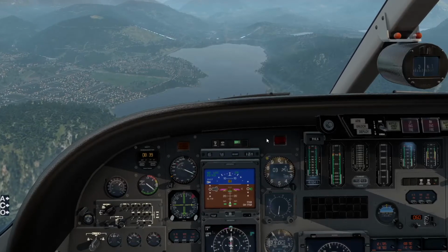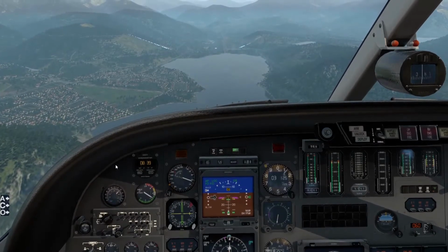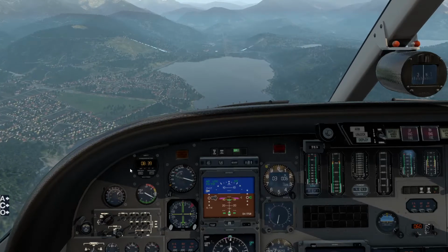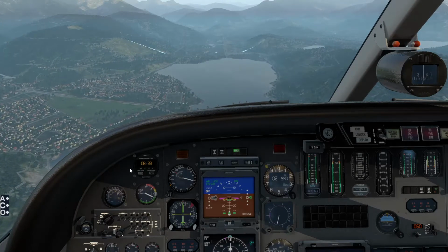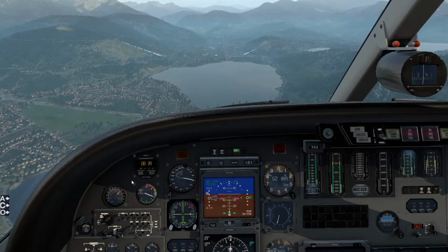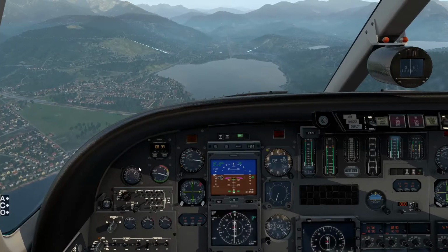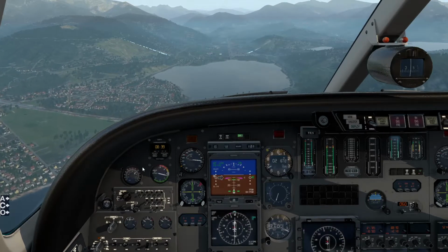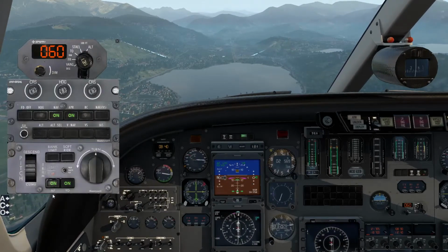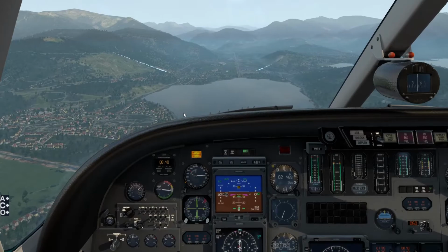Minimums. Approaching our barometric minimums. Minimums. All right, and we will continue. And there's minimums. Go ahead and turn off the autopilot. Take manual control.